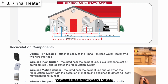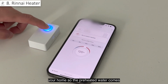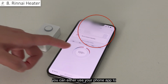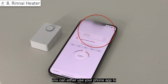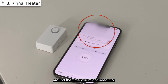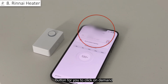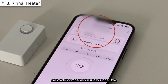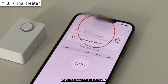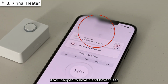It issues a command to start circulation of the hot water inside your home, so the preheated water comes out immediately. You can either use your phone app to schedule the hot water to be ready around the time you might need it, or they also have a connected physical button for you to click on demand. The cycle completes usually under 2 minutes, and this is a really life-changing experience. If you happen to have it and haven't set it up yet, do it now.